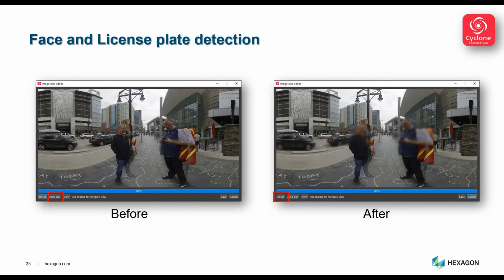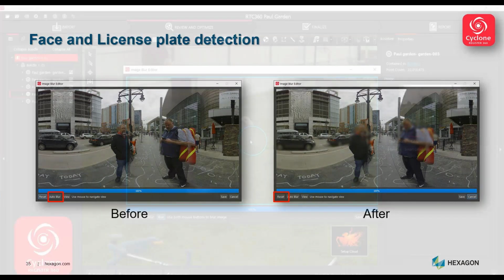You can also see how we've applied the face and license plate detection to these people here. So this is actually a couple of the guys from the US. This is Mike Harvey and Ryan, just collecting some data. We've got the before and after again using the auto blur, and at any point in time we can revert to the original images.